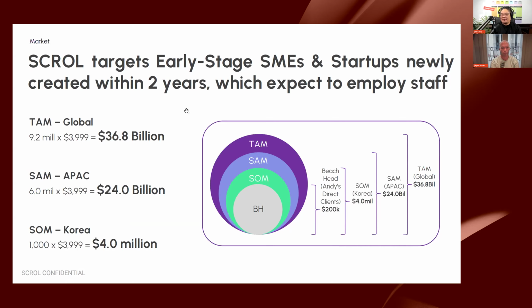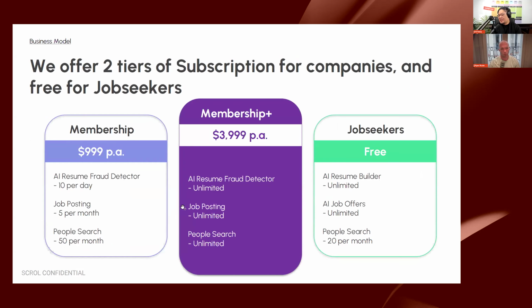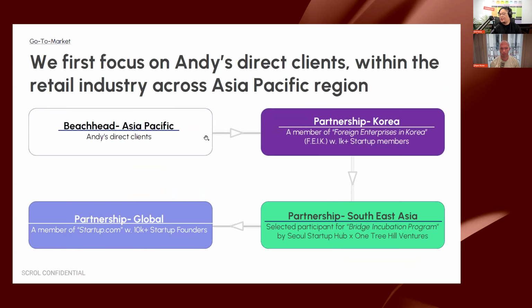But Ryan, I want to give you ample time to talk about the go-to-market strategy just a little bit. So I'm going to fast forward a little bit, because we did talk about this with Will, but it looks like we are selling to job seekers as a free thing. So it is some type of posting or some type of service. And then there's a membership for the organizations. But here's the go-to-market.